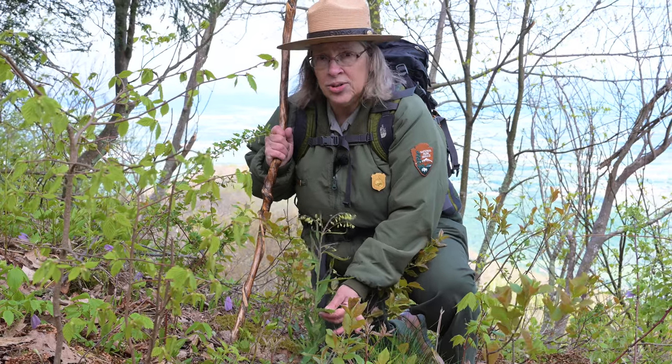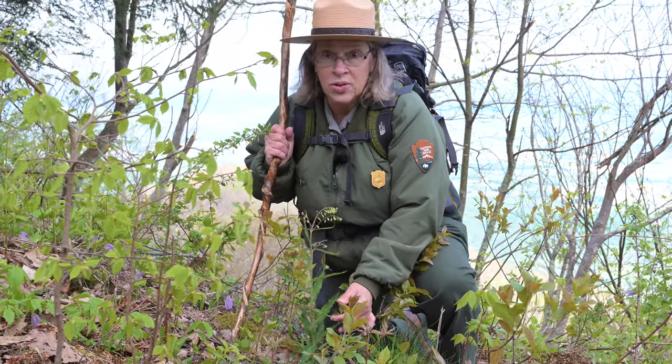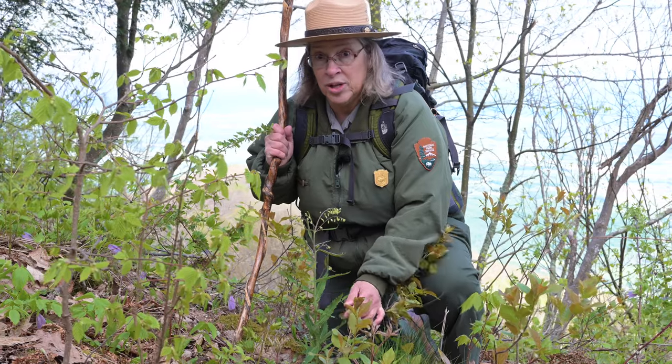We're going to look for another type of rockcress that I've only found right here on Miller's Head in a little bit. If we find it, we'll let you know.